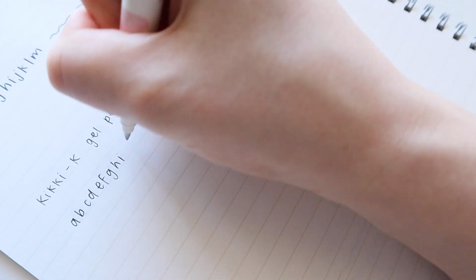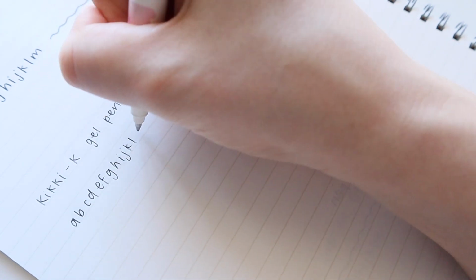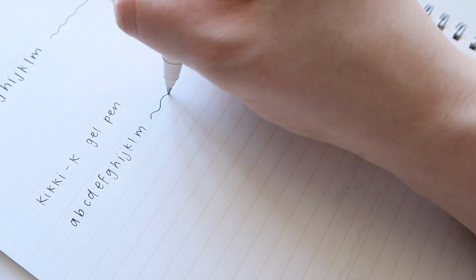You don't always get that nice clear bold line like the other previous pens, but yeah, quite pigmented. But yeah, as you can see, sometimes you get those little white gaps in the middle of the line when you're writing.